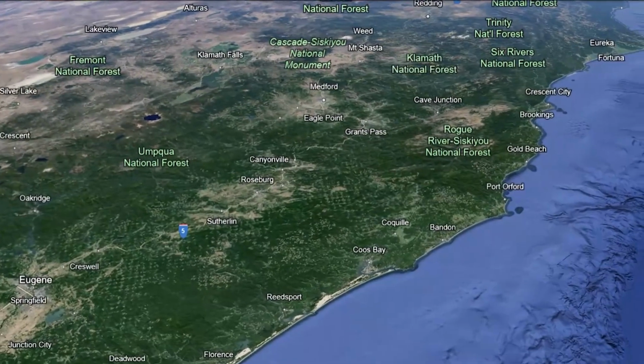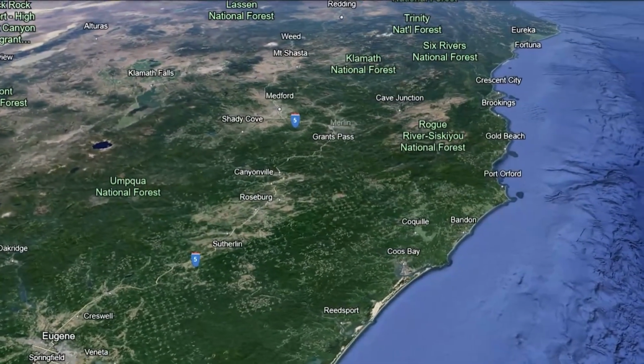If you are in the Medford, Grants Pass area, that's the one that's going to take a little bit longer because that road is really windy, that goes through Grants Pass, goes through Cave Junction, and then comes out Crescent Valley, Smith River area in California, and then you have to drive back up. It's going to take you about 2.5 to 3 hours, depending on if you're coming from Grants Pass or the Medford area.